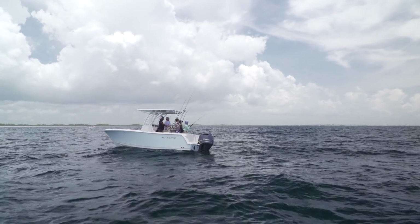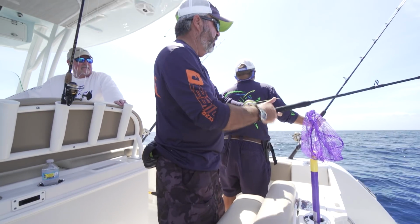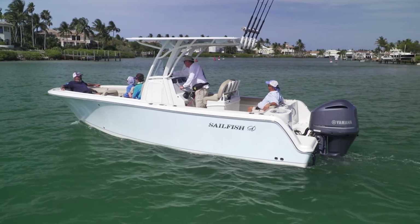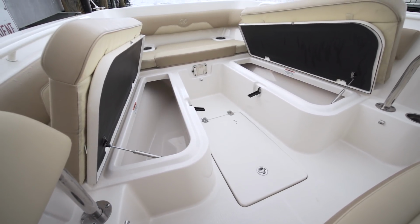When taking a large crew offshore fishing, having 360 degrees of fishability ensures that no lines get tangled, which allows anglers to stay focused on the next big bite. Whether you're running offshore with the boys or just going for a cruise with the family, comfortable bow seating creates a great place for everyone to relax while also providing large storage space below.